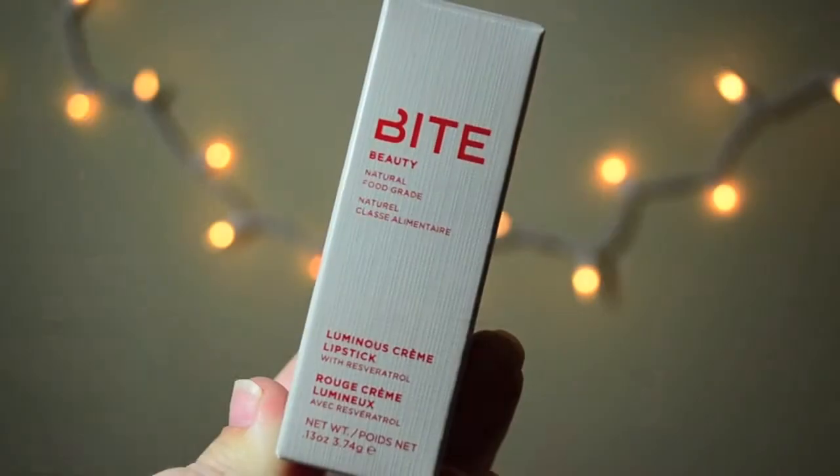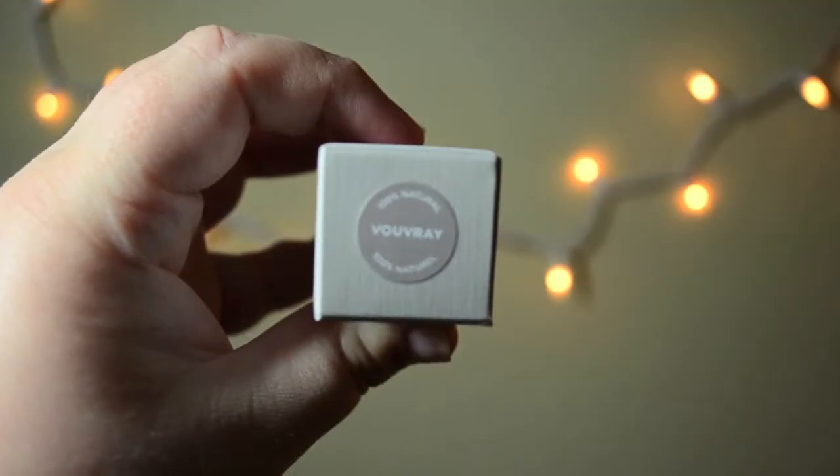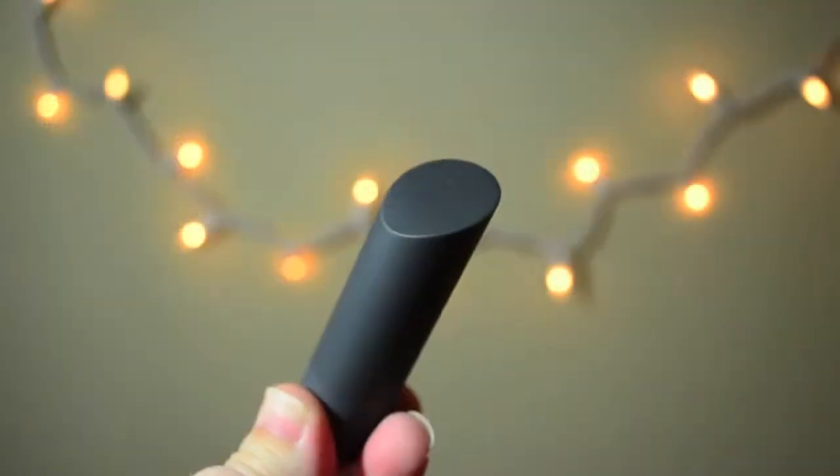And it is from Bite Beauty, and I am absolutely in love with Bite Beauty. I have their lip tint, and I am so in love with it, and I've been wanting to try their actual lipsticks. I got their Luminous Cream Lipstick in Vouvray, and it's actually what I'm wearing right now. Here is the packaging. It's kind of short. It has this lipstick type of slant right there.